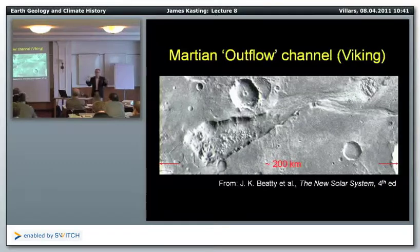It was not nearly as high resolution as today, but in a way that's good because the Viking imagery covers the whole planet. And if you get these high resolution cameras that we're flying these days, you only image parts of the planet at a time. So if you really want to see features like these fluvial features, the Viking images are the best. The Viking frames are about 200 kilometers across. You see things like this.